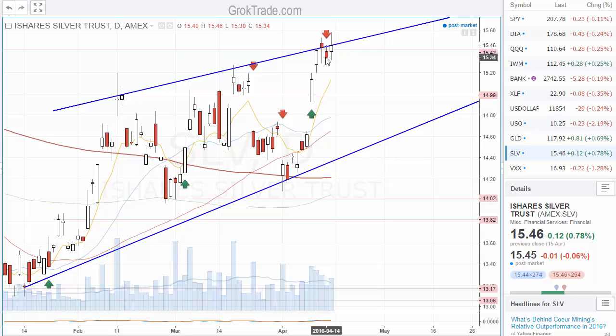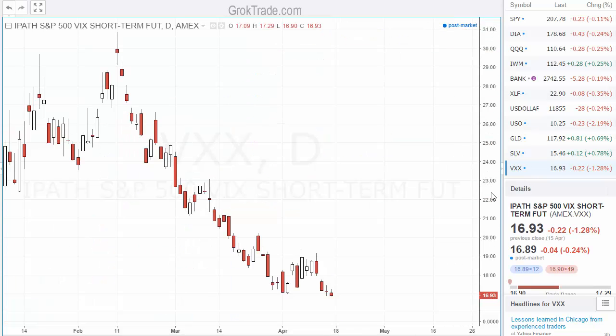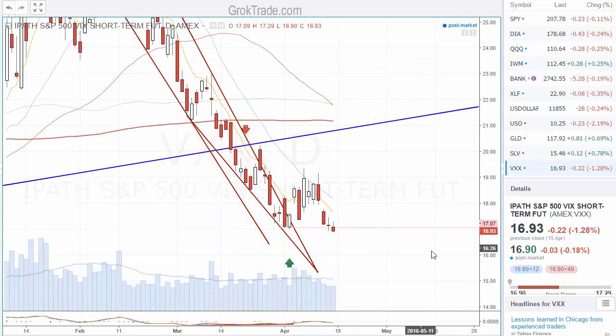Silver started to drop Thursday. Friday bounced back up, tried to break over, but it closed right back at that resistance level. Huge resistance area here, and the question is, are we going to drift downward, or are we going to go higher? This is silver. I think it has a better chance of dropping, but if it builds a high base, it could rally and get bullish.